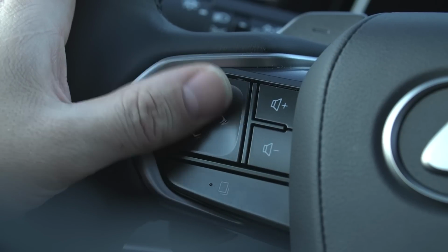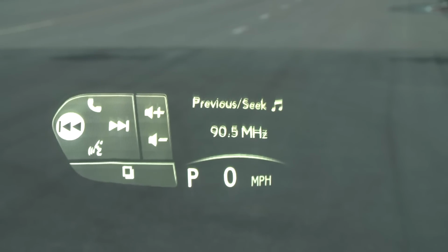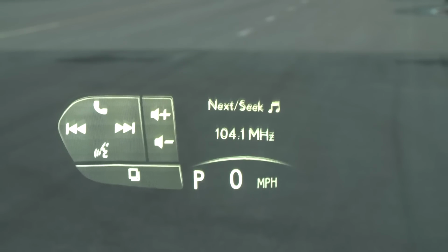And I get that you own this car, you live with it every day, you will probably get used to it. But the fact is that the logic of this system is so ridiculous because if, let's say, you're listening to a Spotify playlist and you want to skip to the next song, you have to first engage the button on the left side of the steering wheel, which kind of brings up the head-up display for your playlist. And then you have to hit the button again to move it on to the next track, which is like one button punch too many.